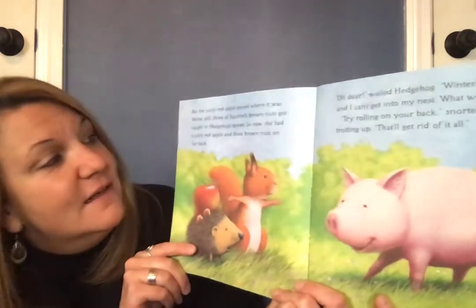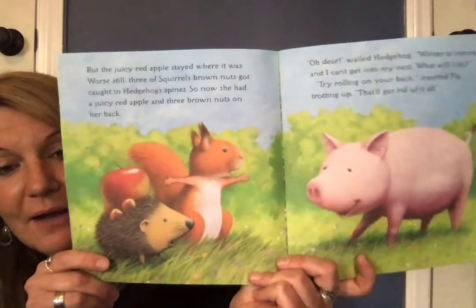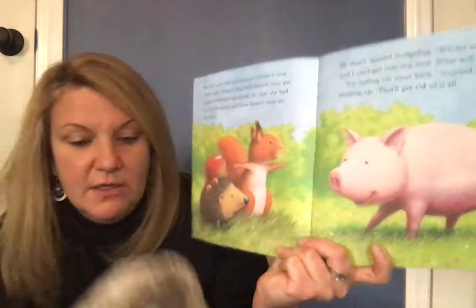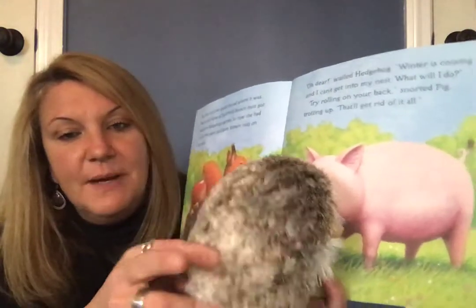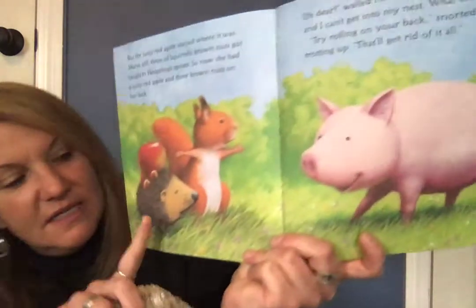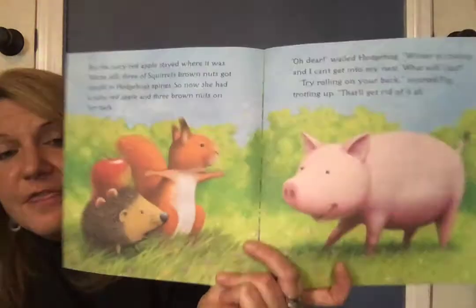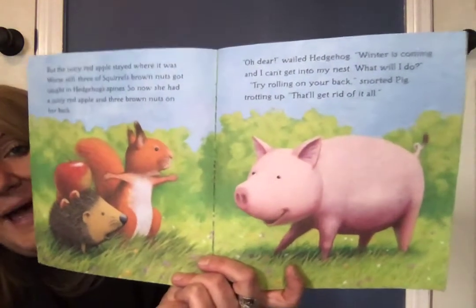And worse still, 3 of Squirrel's brown nuts got stuck in Hedgehog's spines. See on Hedgehog's back? Hedgehogs have spines on their back. So the nuts got stuck right here in her spines. So now she had a juicy red apple and 3 brown nuts on her back.